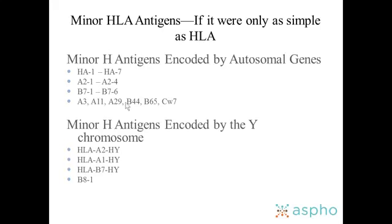Please do not try to memorize any of the material on this slide, because this is out of date the minute I put it on a slide. There are a number of minor antigens that are being described. Some individuals are actually trying to use those minor antigens in order to do targeted immunological therapy.